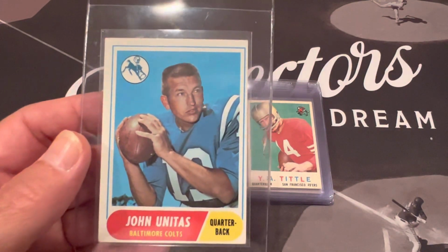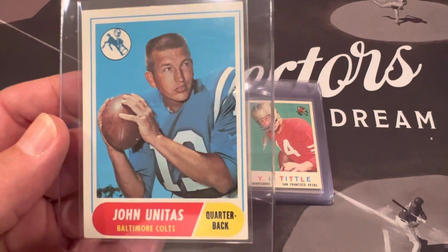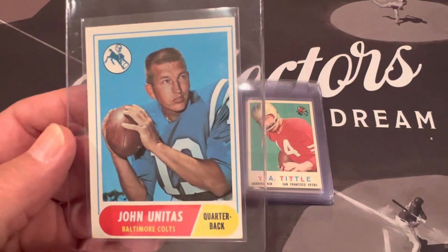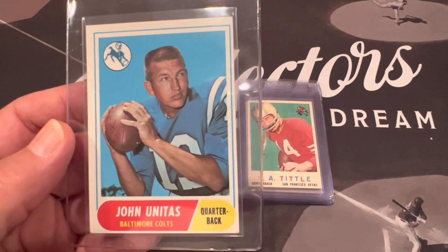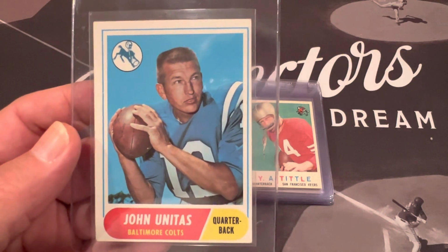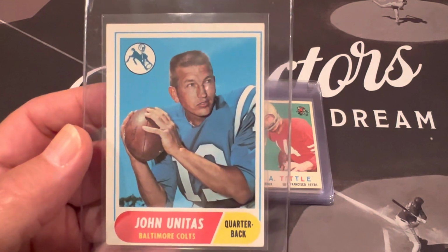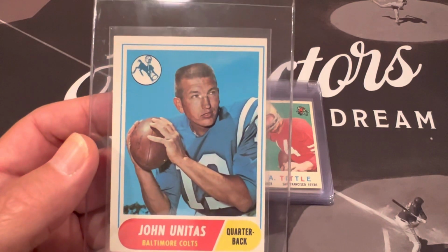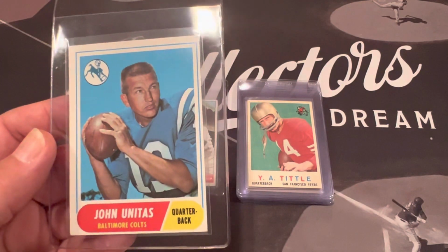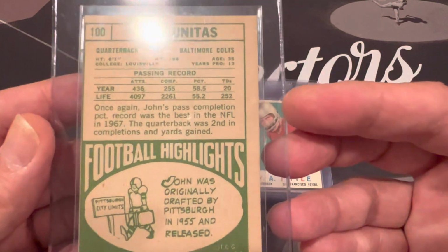And I picked up this Johnny Unitas. One of my predictions, I'll go ahead and say it, is that for next year, vintage football cards are going to go up in price, in my opinion. They're very undervalued. If you look at Johnny Unitas, Hall of Famer, 10-time Pro Bowler, 5-time All-Pro, 3-time MVP, just an incredible player, one of the best players in the history of football, Johnny Unitas. And this card is not worth that much. Here's Johnny U.